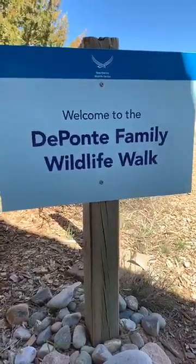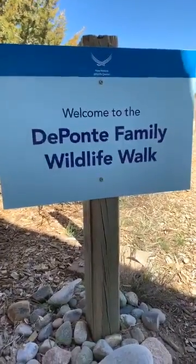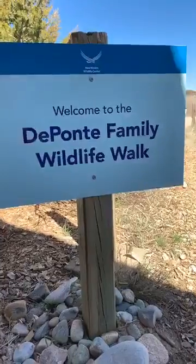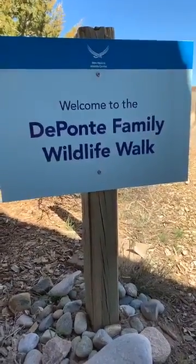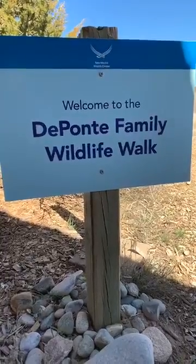So when you do get the chance to come and visit us, you'll be able to walk along this walk and see a lot of our ambassador animals, and that's what we're going to do here this afternoon. At least give you a brief overview of what we have here.